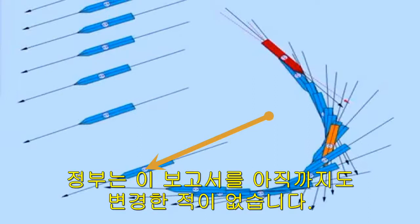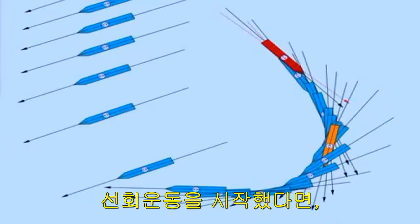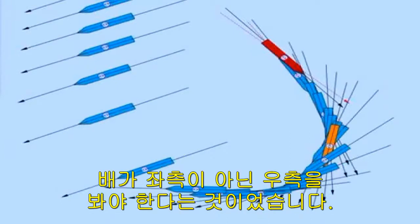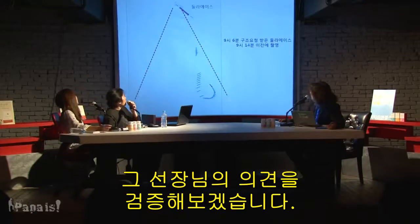So far, the government has never changed their report. Meanwhile, when I met a captain, he told me a surprising opinion. He said that, if a turning motion is made, the ship had to face the right part, rather than the left part. Let's verify the captain's opinion.